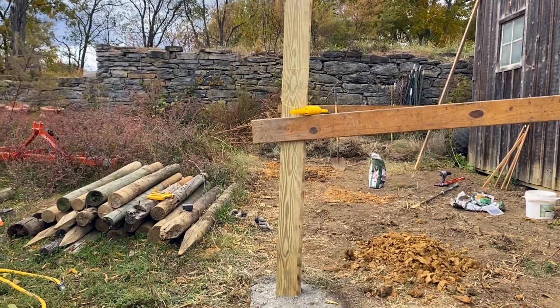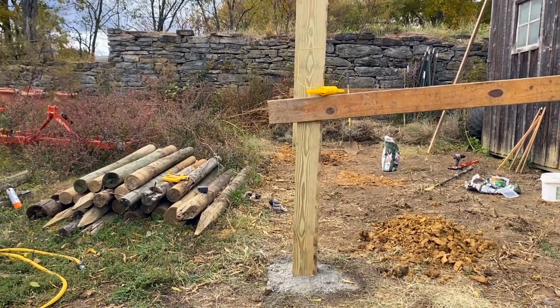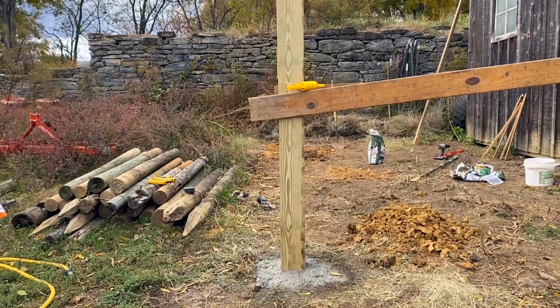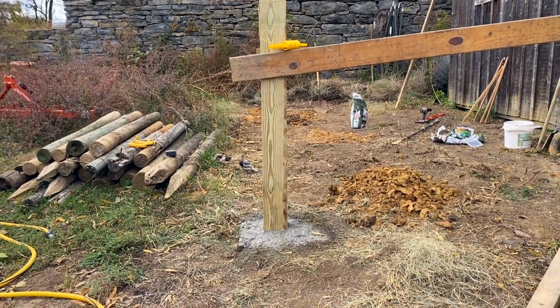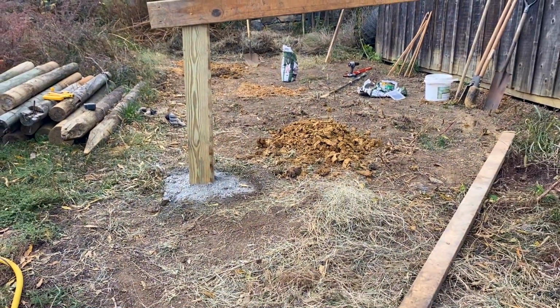according to my level. Anyway, I'm gonna see if I can start getting this third one in the ground, because this ground is hard. It ain't easy digging. That pile of clay right there about killed me.